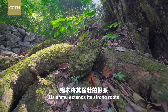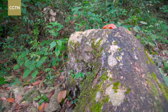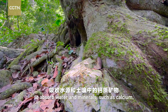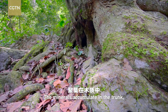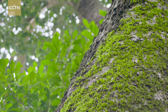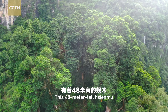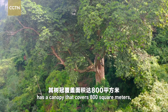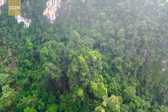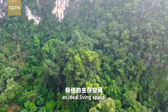Hsienmu extends its strong roots deep into the crevices to absorb water and minerals such as calcium. The minerals accumulate in the trunk, making it rock hard. This 48-meter tall hsienmu has a canopy that covers 800 square meters, offering shade-requiring plants an ideal living space.